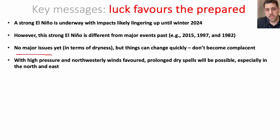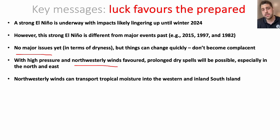There are no major issues yet in terms of dryness, but as discussed, things can change quickly. Don't become complacent. It's not looking like we're going to see a meteorological drought this side of Christmas. However, there is a sign for some weeks to be drier than normal looking ahead. And as we look to summer, with that high pressure belt and the northwest winds, prolonged dry spells will be possible, especially in northern and eastern parts of both islands.